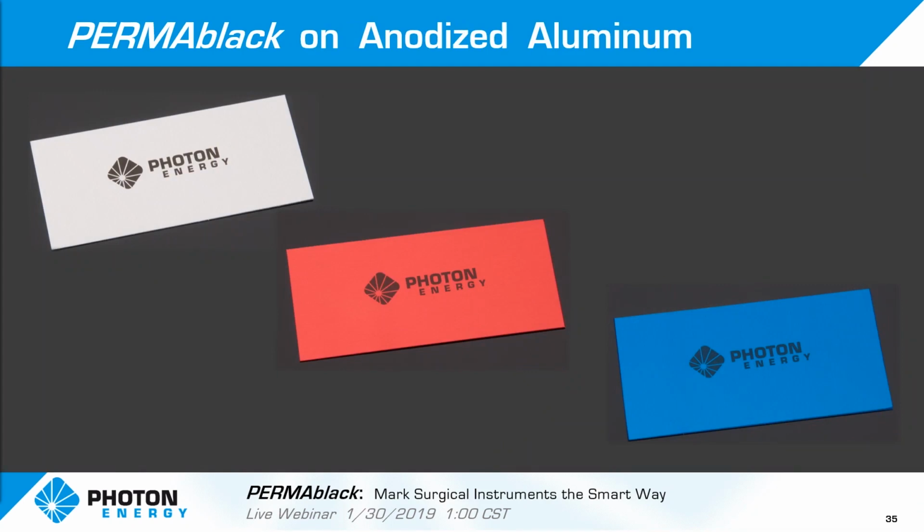On this slide we have anodized aluminum in 3 different colors. The interesting part is the marking is actually happening underneath the anodization layer. So the anodization layer remains in place and keeps its protective function. A conventional laser would simply remove the anodization layer. PERMAblack does not.